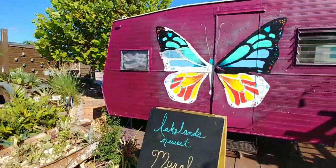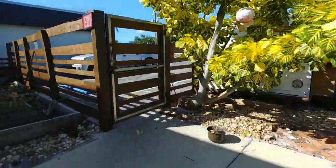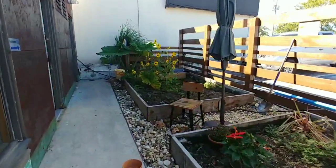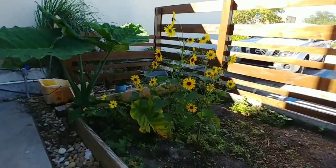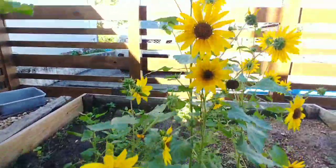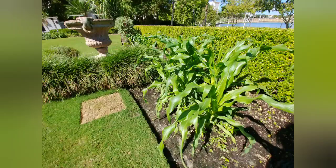Look at that little camper. It's cute. So over here, see what we got, some black-eyed Susans. I think that's black-eyed Susans or sunflowers and elephant ears. Looks like that's it for this week's update on what's growing on in a community garden.